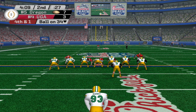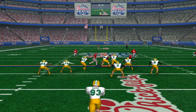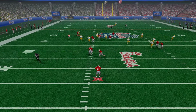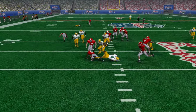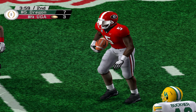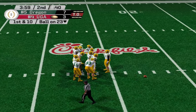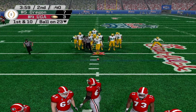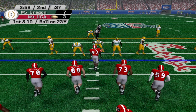The Ducks line up to punt. It's off, and it is a dandy. Number five takes it to the 20. The offense ready to go again. And their last drive ended with 3 points. They'll start this drive at the 23-yard line.